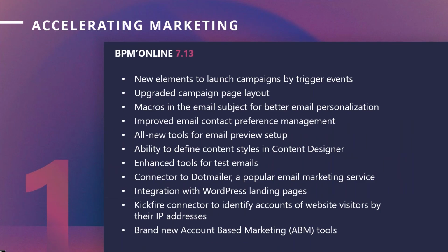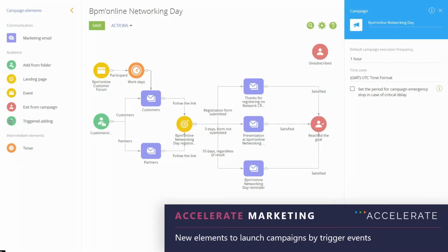So we're going to kick it off with marketing. We are thrilled to announce some key updates for BPM Online marketing. In this release, we are launching enhancements to campaign management capabilities. So Andy, could you walk us through some of those enhancements to the marketing application?